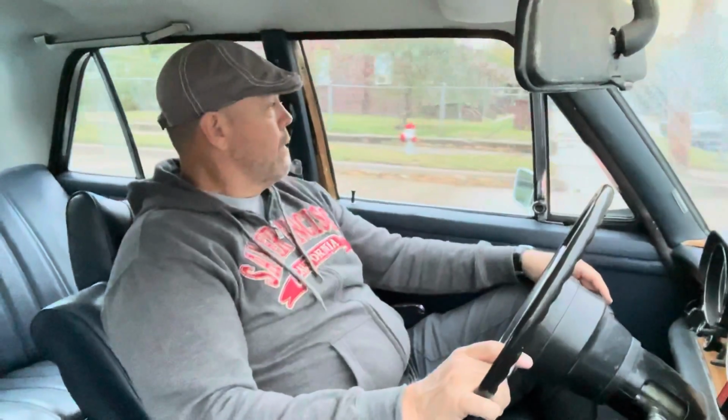This car here, actually, it's amazing. In 1973, electronic fuel injection on this car. That's pretty amazing stuff. Mercedes was definitely a world leader in this time. All right, there we go.